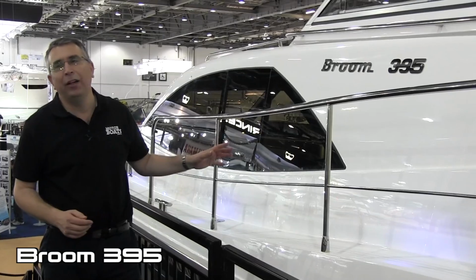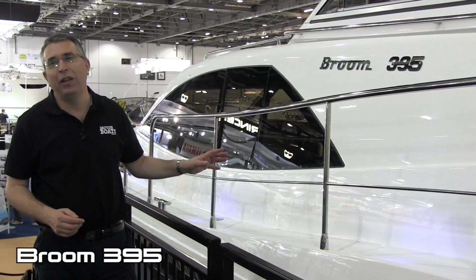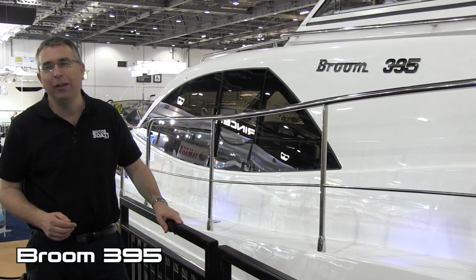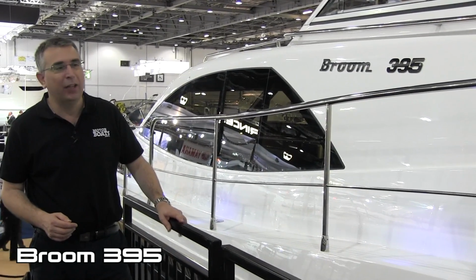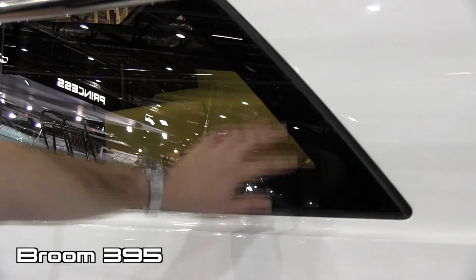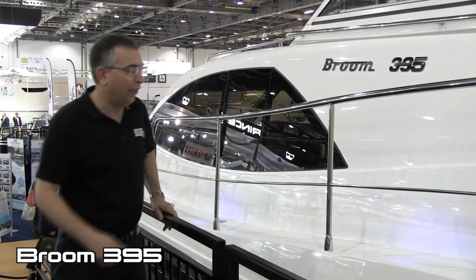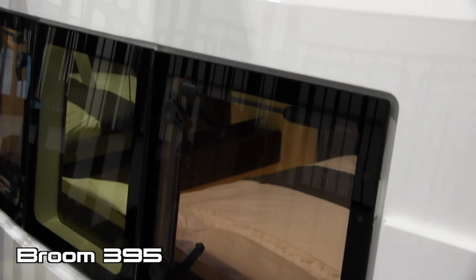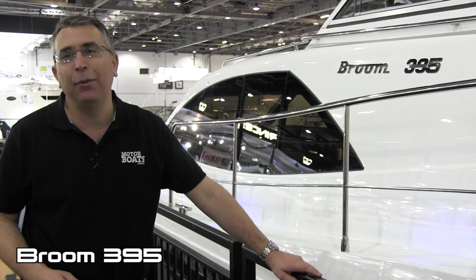This is the Broom 395. Now, it's not a new boat, it's a revamp of the previous 395, but Broom have been putting some serious investment into this boat and really raising their game with it. And on the outside, the most obvious signs of that are the glazing, which is now flush fitting across here and across here, and at the back of the boat as well, it's got very big windows for the aft cabin. But on board, they've made quite a few subtle changes as well.